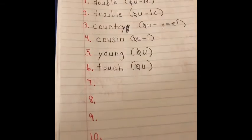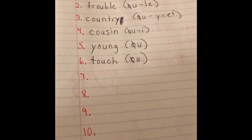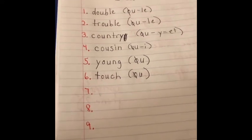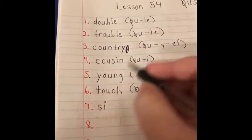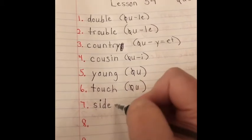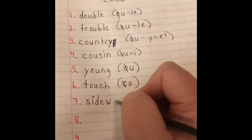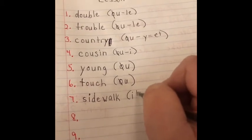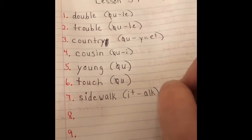Number 7 is a noun. It's a compound word. It's the name of what we walk on alongside the street. Your 7th word is sidewalk. S says sa. I with another vowel says I. D says da. E is the second vowel. W says wa. And ALK says alk. So it's I with another vowel, and ALK says alk.